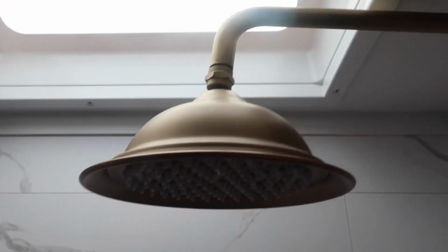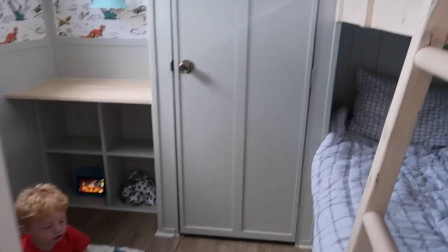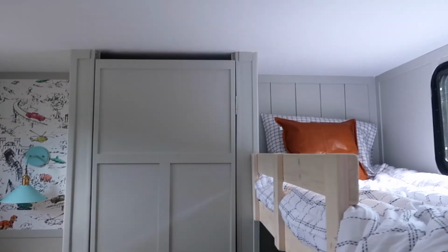And then the shower, they did the Duma wall, which is pretty popular in RVs because it does flex and move and it won't crack. And then they did this really pretty faucet. And we kept the original tub because Jake still takes baths. I wish I could fit in here because I also like baths, but I'm not sure if that's gonna work out. This is definitely one of my absolute favorite parts of the RV.